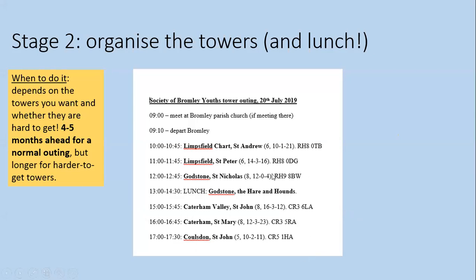And a bit of variety of different types of towers, different weights of tenor, which is shown here. Different numbers of bells, 6s, 8s, and a 5 at the end. So let's have a look at how we might go about making that happen.